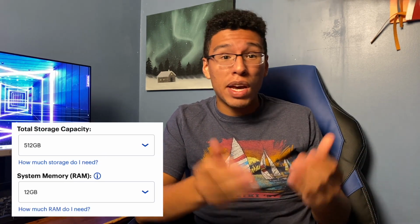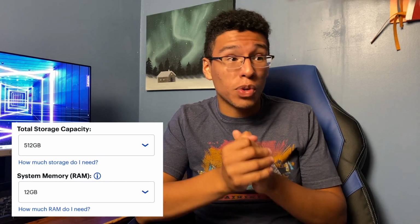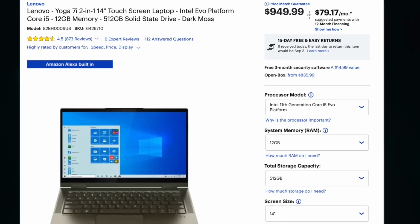At first, when I read the price, I thought it was going to be the basic configuration of 8GB of RAM and 256GB of storage like Dell and HP do on their laptops, but to my surprise, you actually get 12GB of RAM and 512GB of storage for $800. That's really incredible. So real quick, I'm actually on vacation right now, so sorry if the camera's shaky, but the laptop is actually at $950 right now.